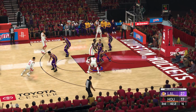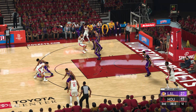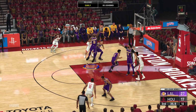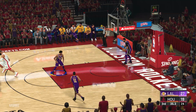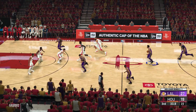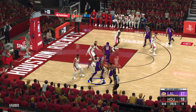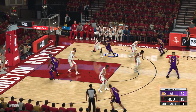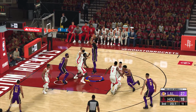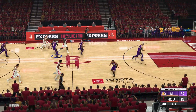Gordon against Bradley. Gordon, the pass to Rivers. Makes it off the glass. Rivers has got it back down to single digits for the Rockets. You see the quickness from Rivers right there. He's good at probing inside when he gets a chance. Pass to Davis. Shoots over Capella, and it's Davis missing. It's Gordon with the ball.